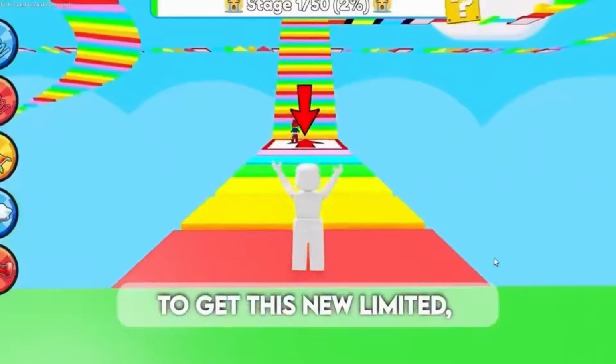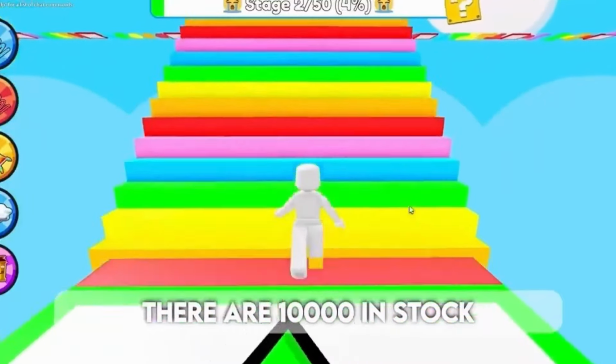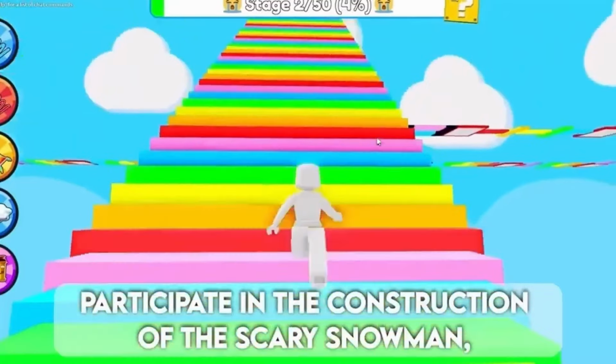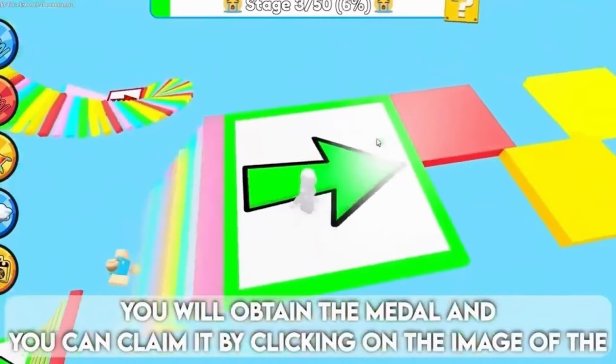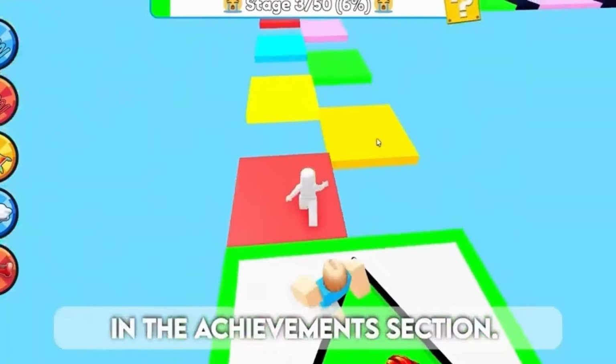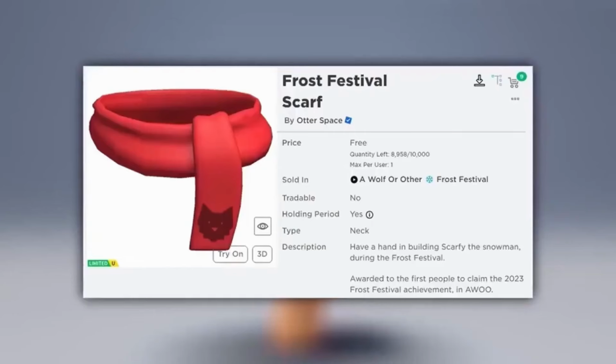To get this new limited item in this experience, a wolf or other, there are 10,000 in stock. Participate in the construction of the scary snowman. You will obtain the medal and you can claim it by clicking on the image of the medal in the achievements section. This item is so cute and everyone needs it. Here is the free item.